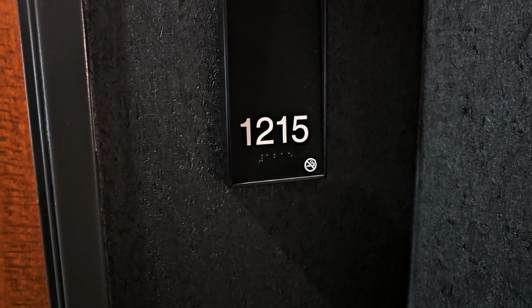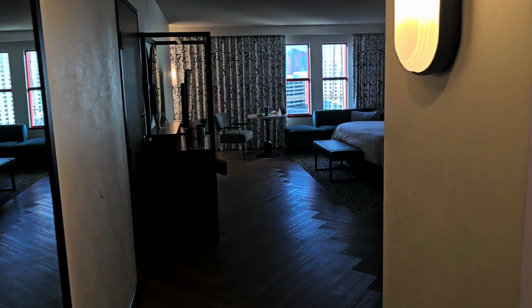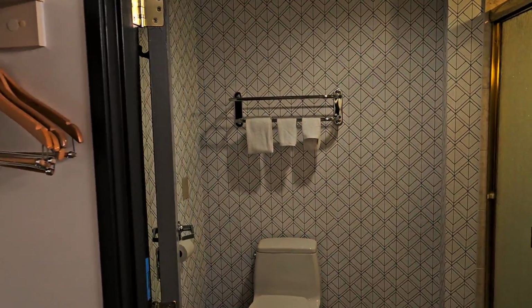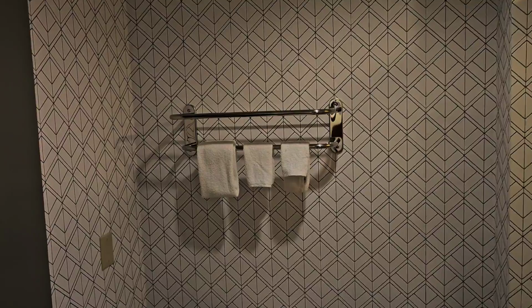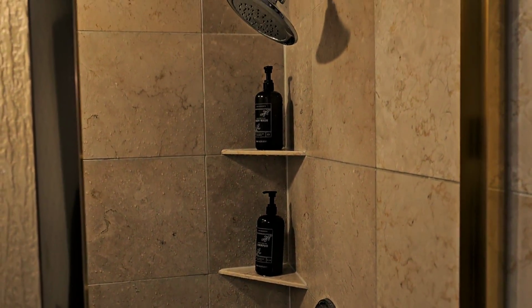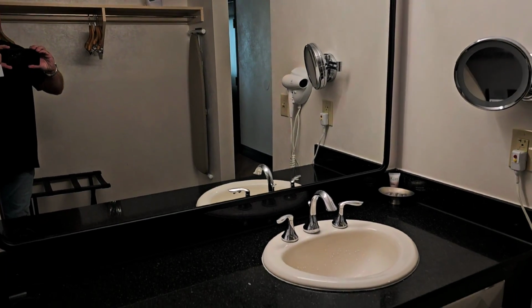This is a room tour of 1215, which is a remodeled spa suite at New York in Las Vegas. And I've got to say, this is probably my favourite room I've stayed at this trip. I really like the remodel. So toilet in here, walk-in shower there, with body wash and shampoo and what have you. There's your sink.